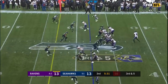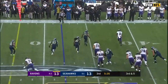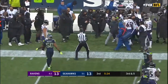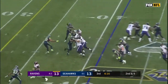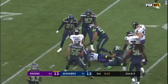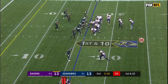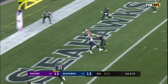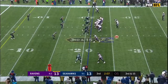On third and five, here's Jackson surveying the field. And the pass is going to be caught. Second down and nine. And here is Edwards again, and a first down. And Blair trying to tear the ball away from him in the Baltimore backfield. And Jackson to the end zone. And it is knocked away.